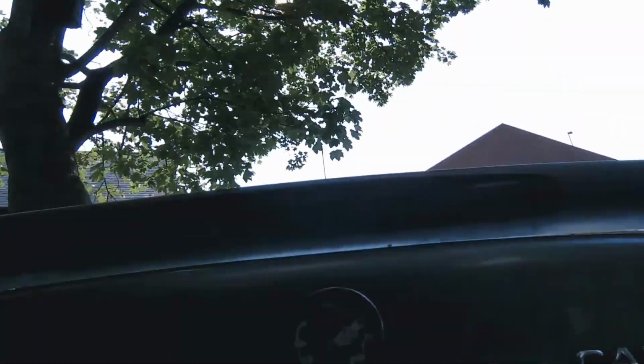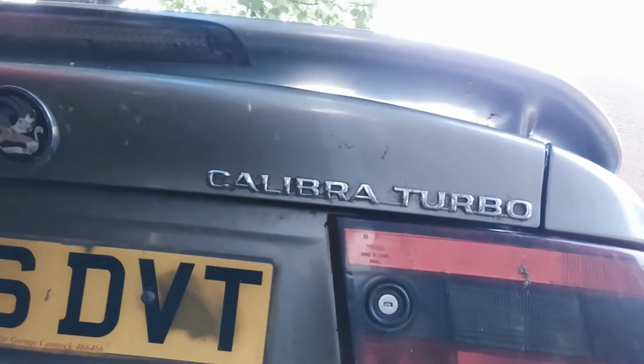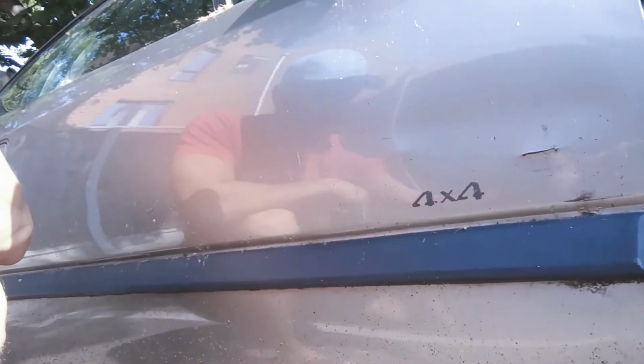Oops, am I allowed to show the registration? I'm sure I am. Vauxhall, and then Calibra Turbo. And all the 4x4 badges have been peeled off by some idiots, but that's all I've got left of the proof. Not many people believe me when I say Calibra Turbo or a 4x4 because they're so rare, no one knows about them. I think there's about 41 left in the UK, so these are extremely rare and they need to be saved, and I'm going to do all I can to save this.